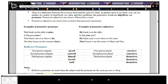Examples of possessive pronouns. That book on the table is mine. Is that pen yours? That black coat over there is his. The blue house on the corner is theirs.